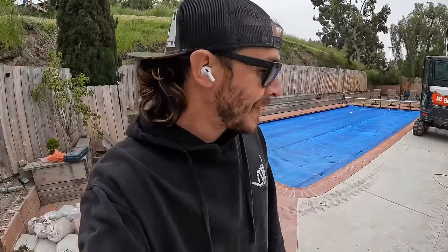Guys, I am pleasantly surprised to see that there is actually rebar in the concrete. I didn't think we were going to see rebar. And I'm only pleasantly surprised for the homeowner's sake, not for our sake. It makes it a little tougher to break out, but it's not that bad. They didn't use a high PSI concrete, so it's breaking up pretty easy.